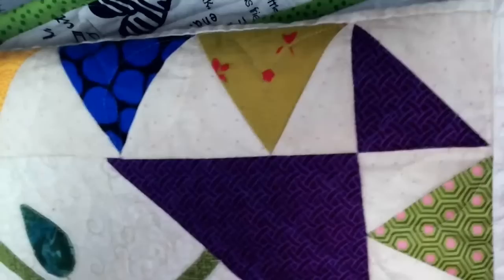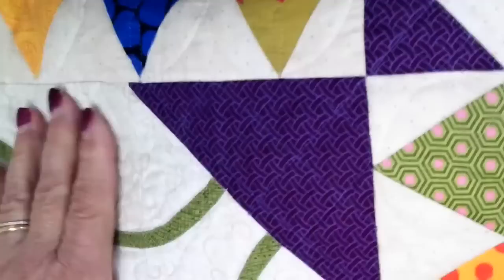The coloration here is pretty dark. It would help probably if I turned on the light that goes here. And I even forgot to turn on my ring light today, too, so I'm a little bit in the dark.